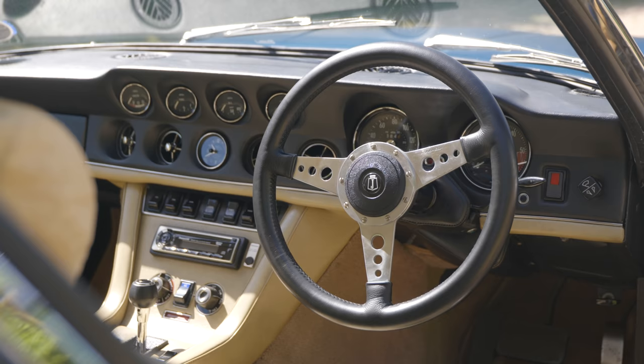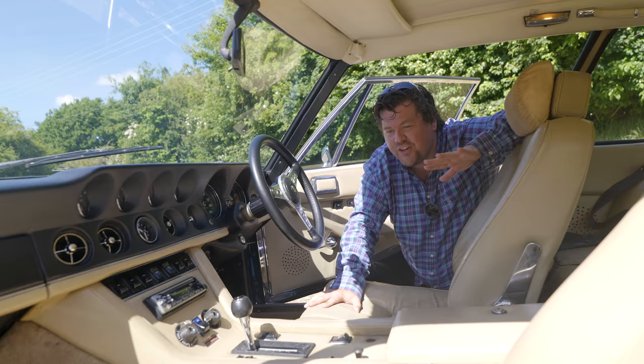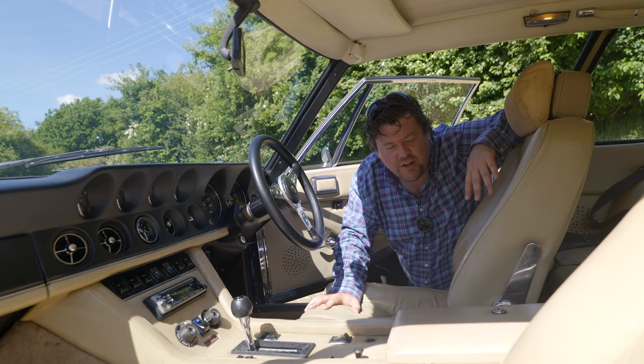The interior of the Interceptor is wonderful in the way that only an old British car can be. It has a very distinct smell. In the same way that all 1990s Japanese cars smell the same, so do all 1970s British cars. Why and how, I do not know, and I don't want to know. The material's quality in here is generally quite high.